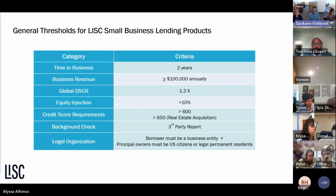For equity injection, the 10% there really ties back to commercial real estate. Like we talked about on the last one, as you look at opportunities to buy your own assets, commercial real estate through a more traditional bank or lender can sometimes require at least 20 or 30% equity injection, depending on the bank and process. So that's something we're trying to solve for.